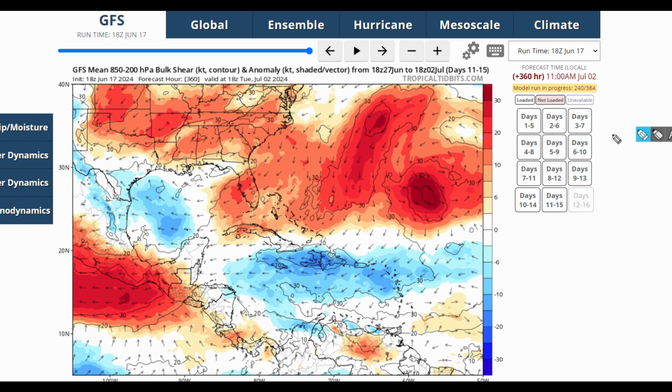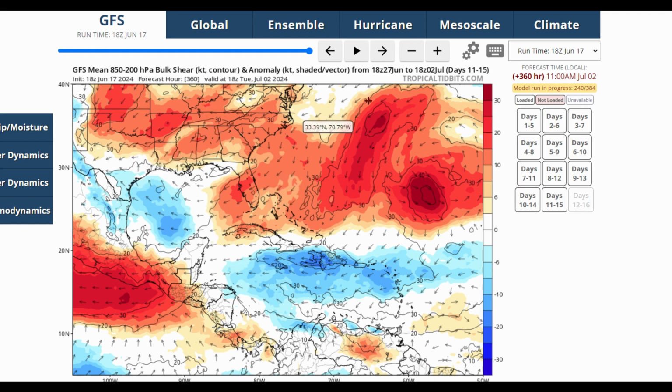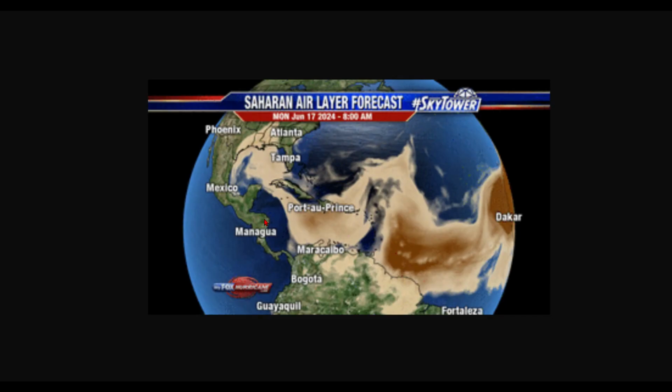And then it might actually, the shear, at least part of things, actually gets more below average and probably more favorable for systems. But that's that with the tropical systems.